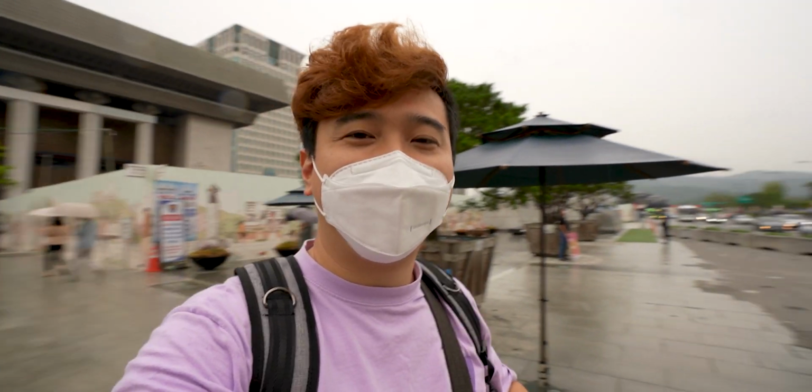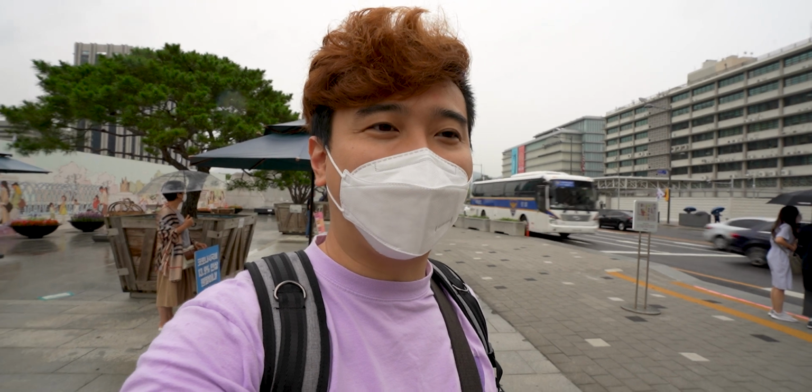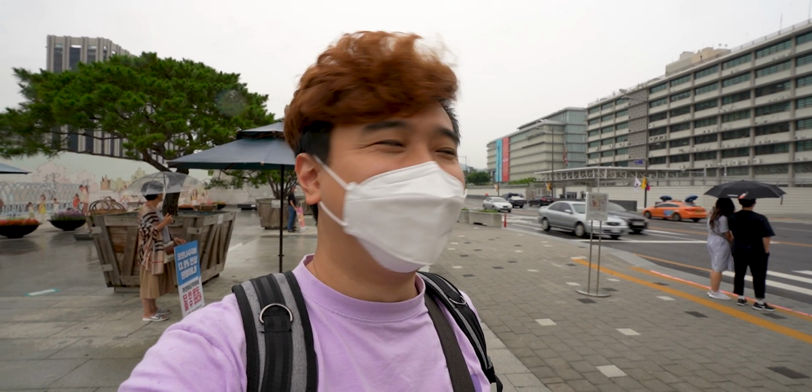Just want to add, there's a lot of security around the embassy, which is understandable. But the funny thing is, every time I bring out my camera, a cop always walks by and just stands next to me to see what I'm doing. And I'm just like, I mean, this is kind of a tourist spot, but I don't know.